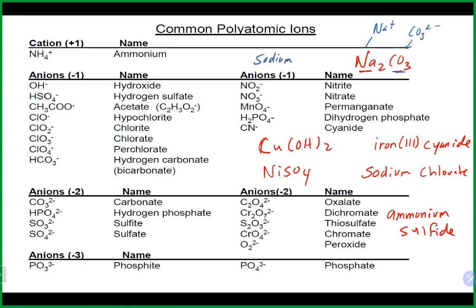And we would use the whole name of the polyatomic ion, which would be carbonate. Any questions on that? Just like with type 1, it doesn't matter. There's 2 sodiums, has no effect on the naming. Any questions on that one there?